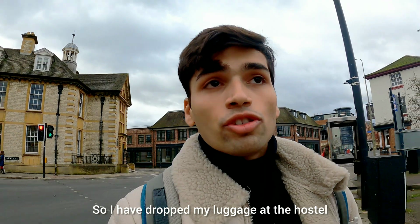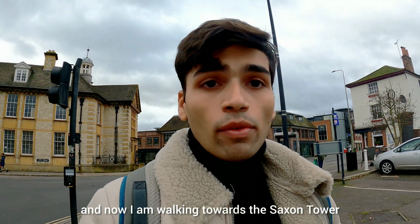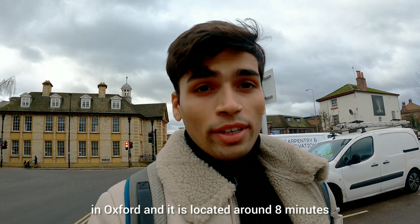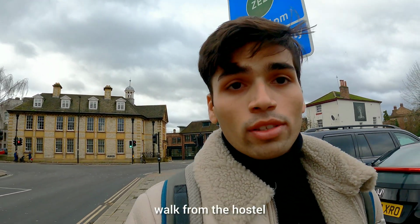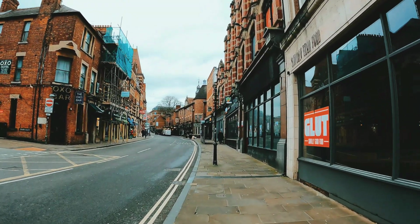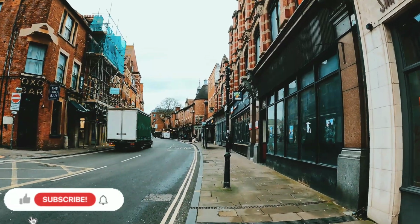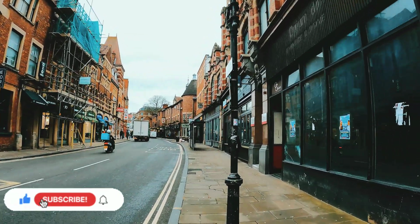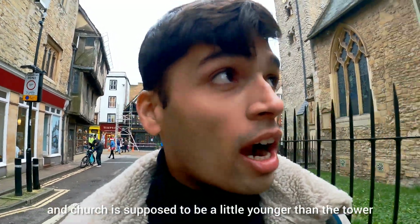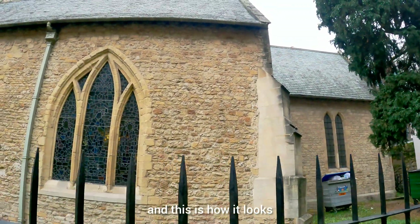So I have dropped my luggage at the hostel, and now I am walking towards the Saxon Tower, which is supposed to be the oldest church in Oxford, and it is located around 8 minutes walk from the hostel. Reached the Saxon Tower, and there's a church along with it, and the church is supposed to be a little younger than the tower, and this is how it looks.